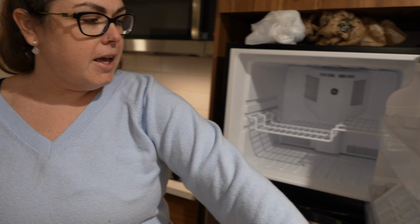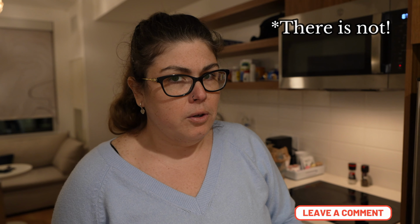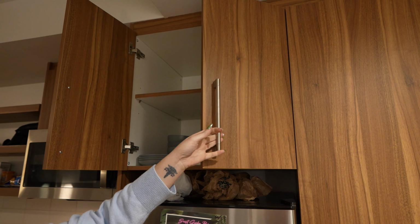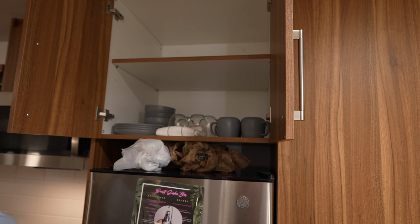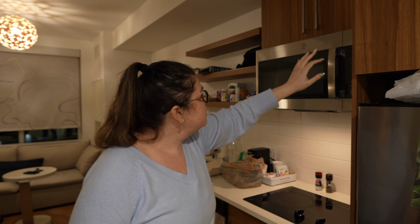We also have a freezer. Doesn't have an ice maker, but they did give us an ice tray. Hopefully there's an ice machine somewhere on the property. We'll probably go look for that in a little bit. And then up here we've got some storage space. As you can see, this is where you're gonna find your plates, your cups, your glasses, and that may vary depending on which Element you go to. But we do have plenty of storage there.